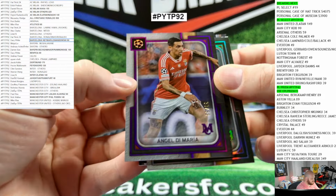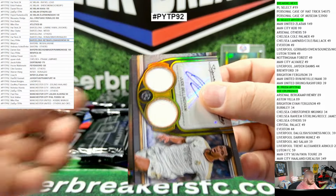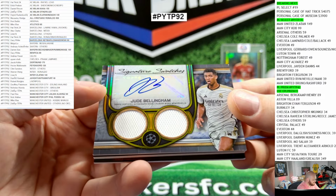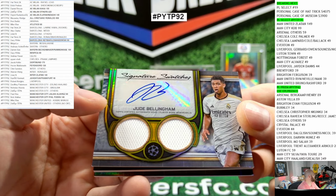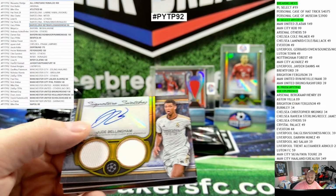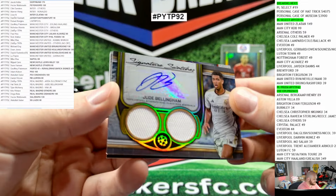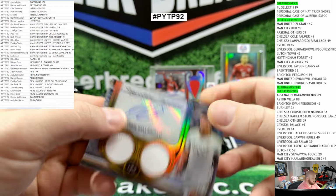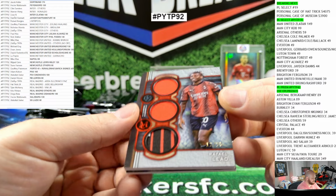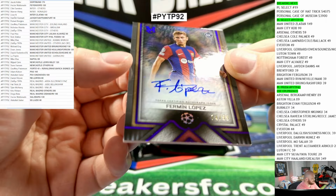Then we got Di Maria, 299. Nice. How about a Hey Jude, 31 of 50. Dual patch autograph. He's got him. Hat trick, 24. There you go, hat trick. And then we got a layout of 25. And for me, Lopez to 99.